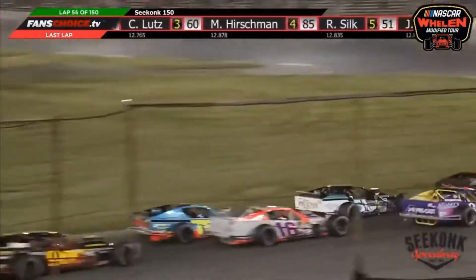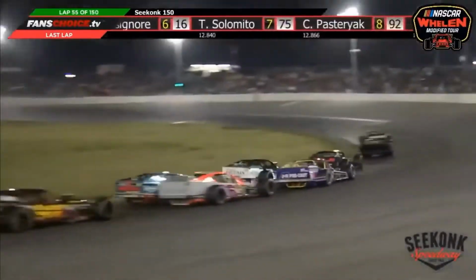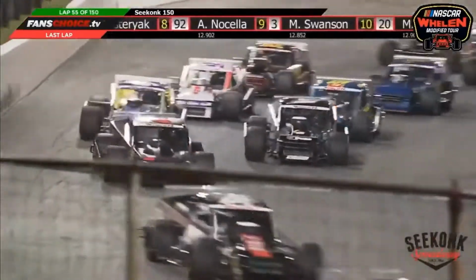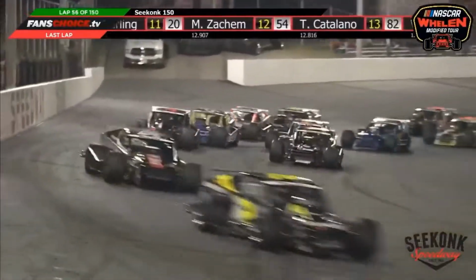Ronnie Silk is trying to work over Matt Hirschman. Bonsignor sees some daylight from the bottom. The Phoenix Communication car is trying to get the message to the front of the field. Chris Pastriak also running the inside lane. Hirschman slips up the racetrack.